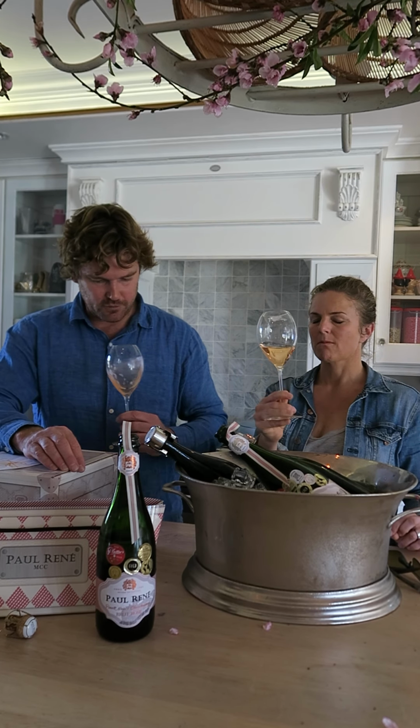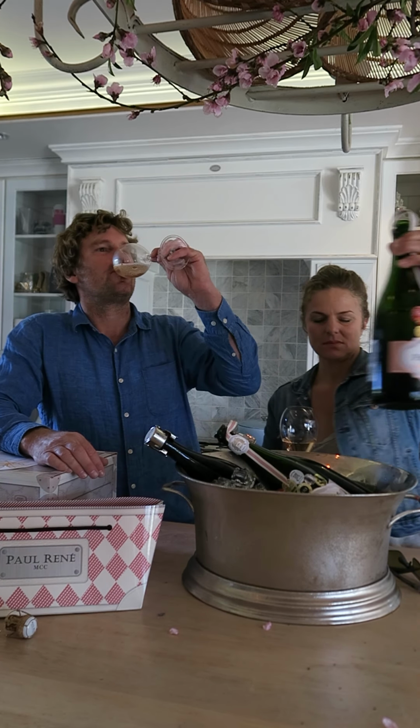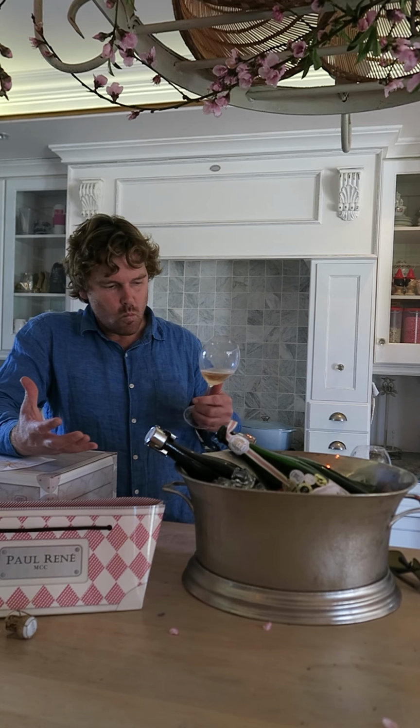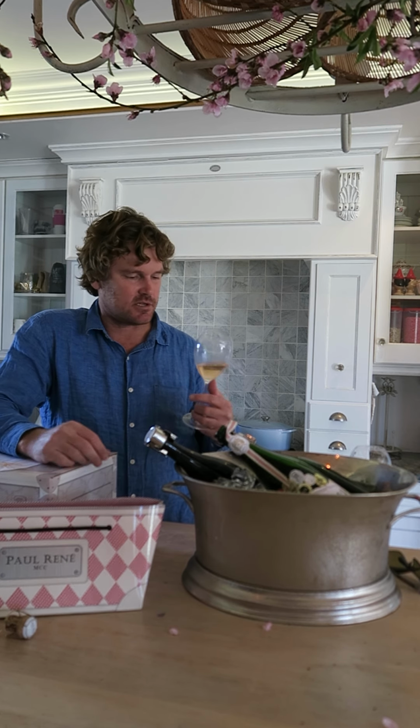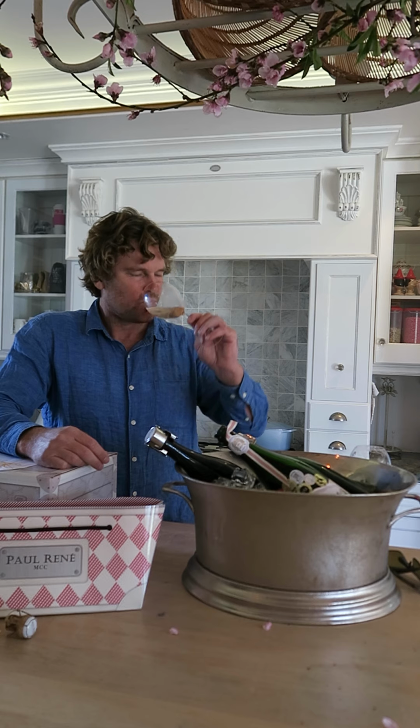So again, I think for a bubbly that's 4 years old, I still very much pick up on the freshness. It's still very vibrant. Tastes young. I like it. Still a very nice, vibrant mousse. You can feel the bubbles in your mouth. You can feel it in the front and in the back, and then it just disappears. There's still a lovely freshness about it.